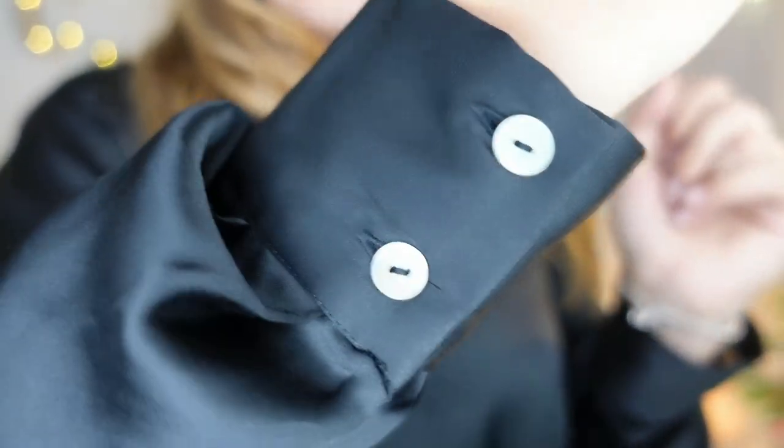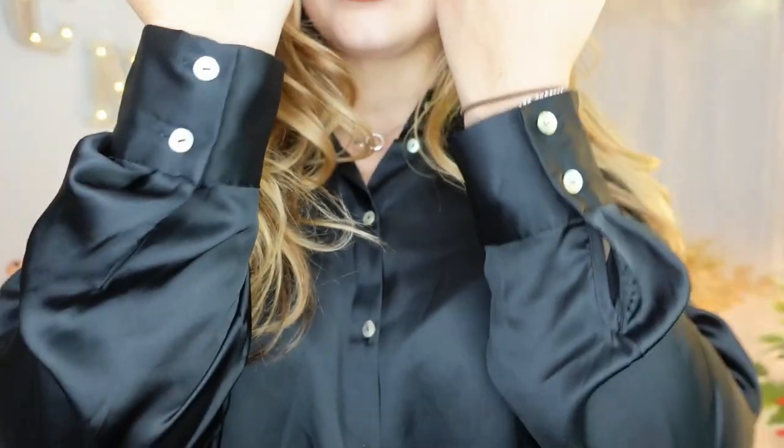This is what the buttons look like. How cute. You've got it here as well. Look at that. I just feel really, really smart and I'm ready for a night out in this. 100% will be keeping this and I hope that you can agree with me on that one. Okay, so as always, a blazer does have to feature in this haul.